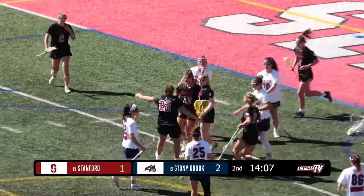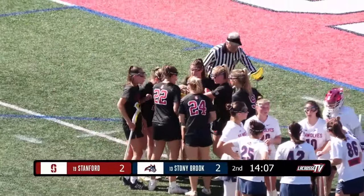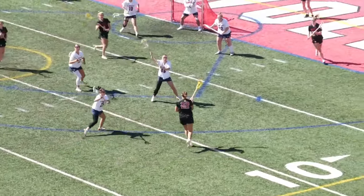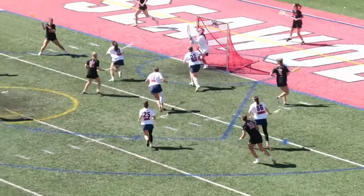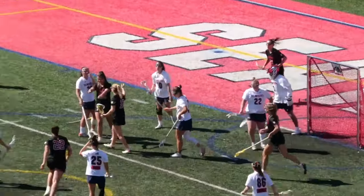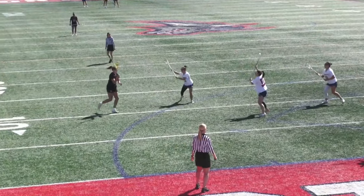Shot and scored, and Stanford have equalized to start the second quarter. That was a beautiful look there. That one's Keith Williams looking over all the way across the crease there to Rita Peterson. Excuse me, sorry, that one's Jordan Case. And that is just a really nice look.